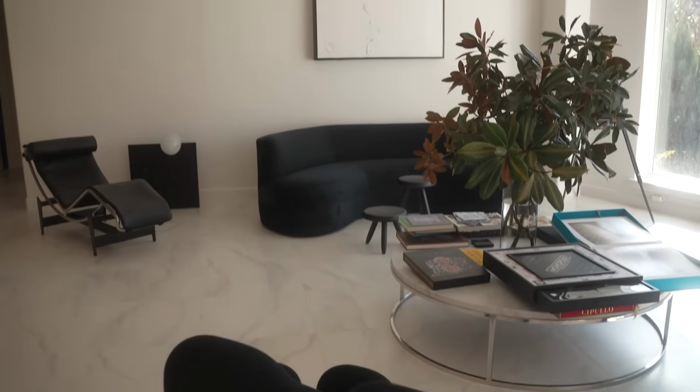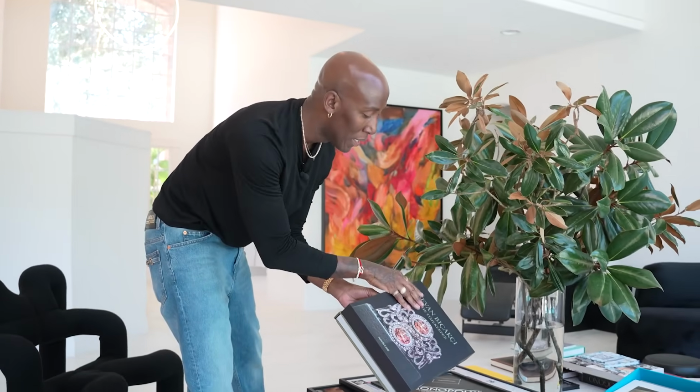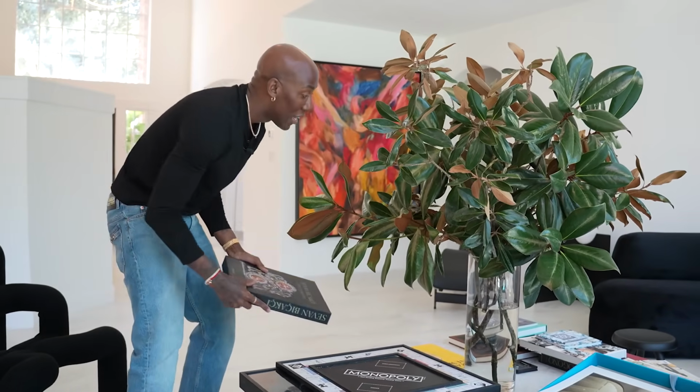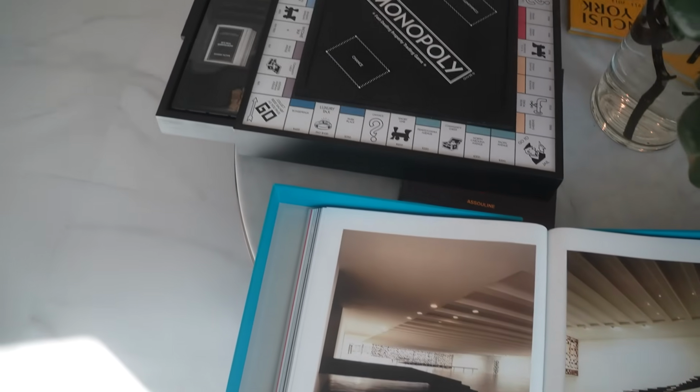Again, loads of art books and jewelry books. This is one of my favorite jewelry designers from Turkey, Sevan Bikachki. And this is the kind of stuff I keep on my coffee table. This is really it, just stuff that inspires me. And when I sit here, I can always go through magazines and be inspired.